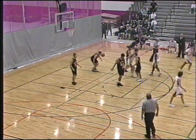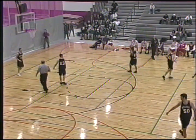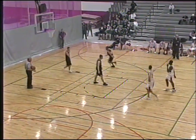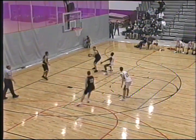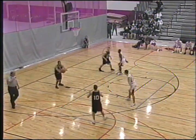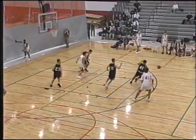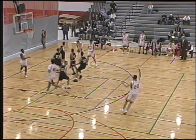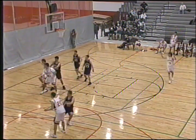Marcus Burke gets called on the offensive foul. It's a third foul on Marcus. Blocked by Adam Donovan. Nice pass, Brian. Good hustle by Marcus Burke to save it. Bobby Ranton with a three, no good. And Marcus Burke runs it down.